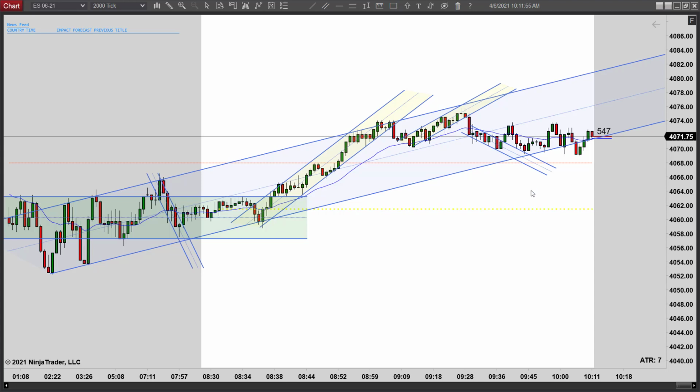But anyway, I hope you enjoyed the trade. We didn't get a runner on this one. They're really struggling to get it higher. This 40.75 area is really strong resistance, and it may take a while to work through here. So I do believe once they push through, it's going to push on up again for another nice little jog. But anyway, we got 15 points on this trade.